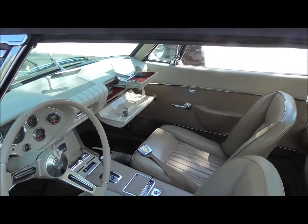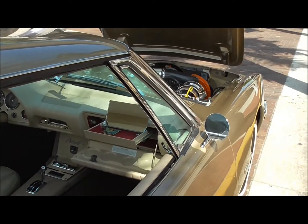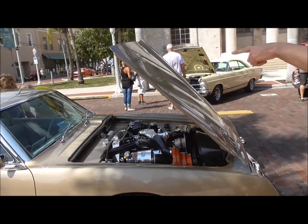The interior is just beautiful. Supercharged. This is what I want. This is factory. This is the way it came from the factory. I got it in Ohio 10 years ago to be painted. Got a little mirror down low, that's funny.